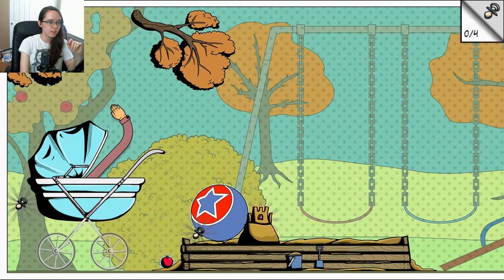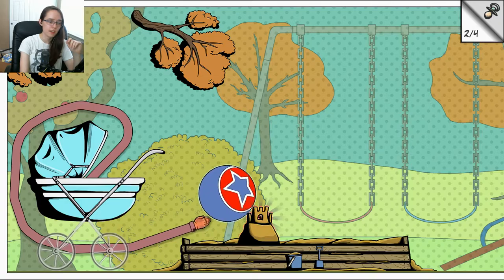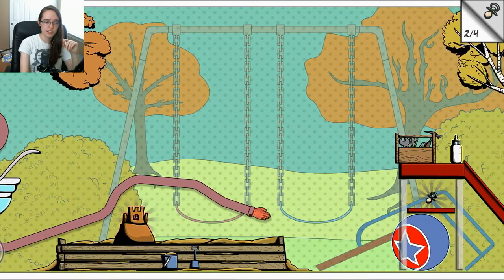What I'm gonna want to do is loop around like this. And then I'm gonna grab this apple. Shit! Messed it up. Unless the ball can break the sandcastle. No, it can't. Oh my god, but it can roll forever. How far will it go?